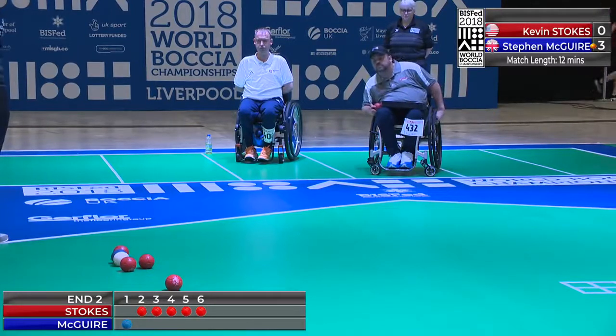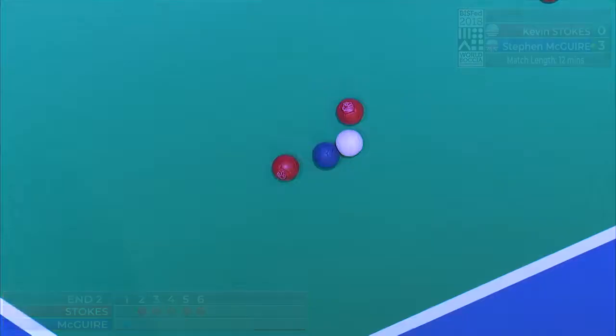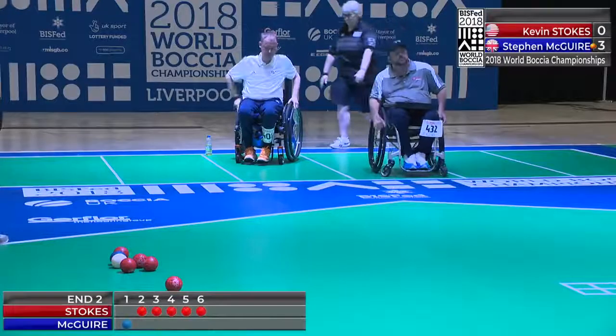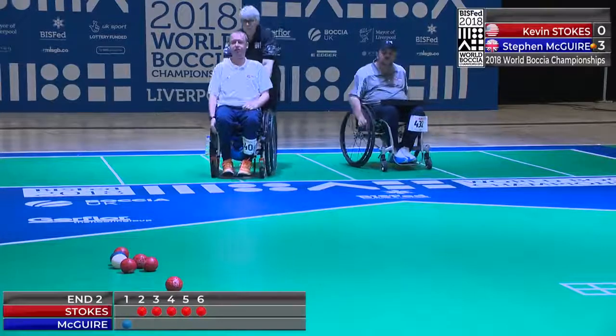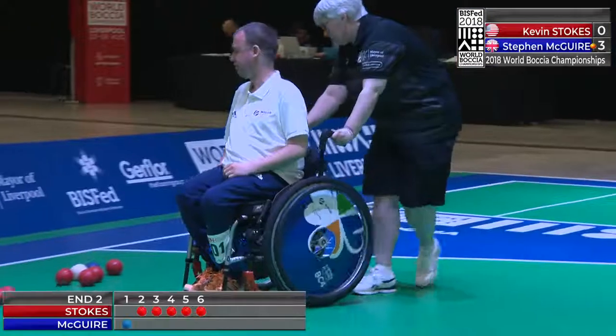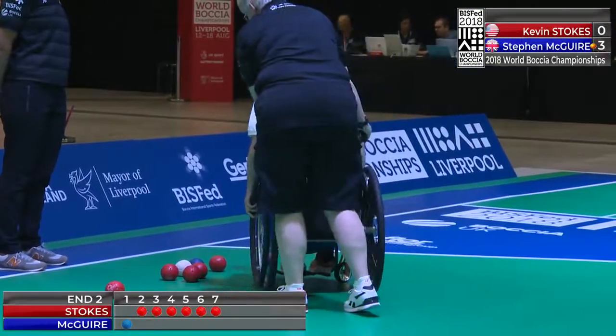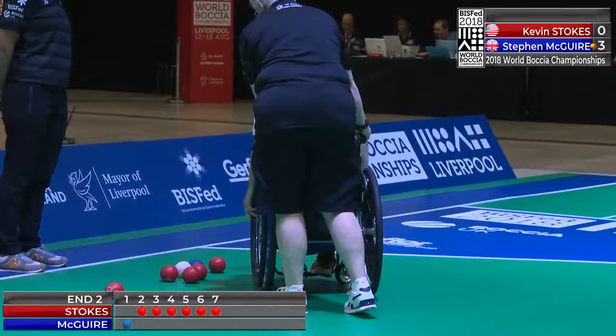Again, Kevin looks like he's going to utilise all of his balls here. Stephen will then come in to try and top him. He has to get his ball closer here, and I don't think he has. No. So once again, Stephen knows that he's going to get the points in this end. It's just a case of how many. Yes.